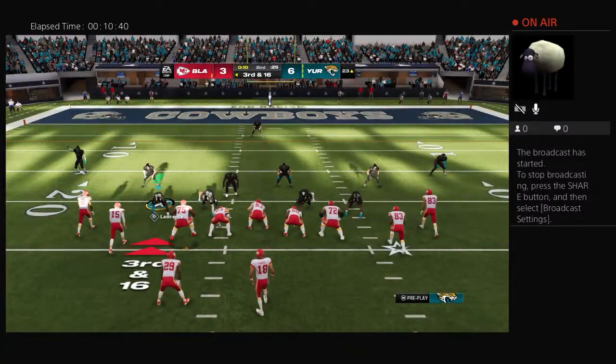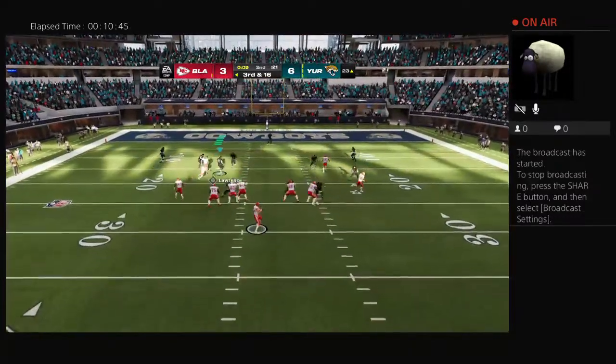An incomplete pass on that last play, and that means they'll need to come up with something here on 3rd down. Manning.